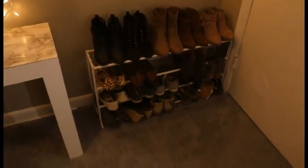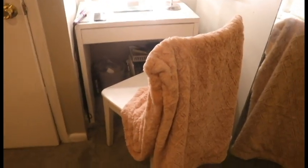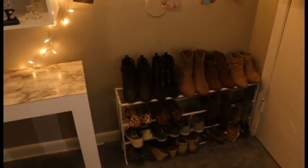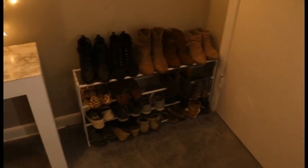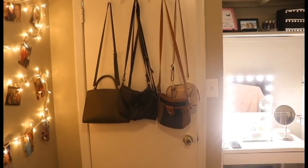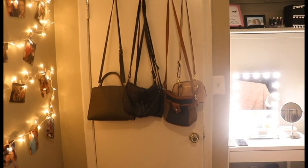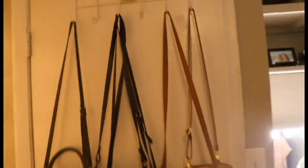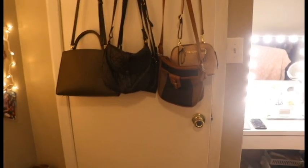And then over here, these shoes used to be, if you remember the beginning, on the floor of the closet, all over the place. So my sister gave me this little shoe rack that she was getting rid of, and I put all my shoes on this. And then on the back of the door is where I ended up taking off all the hoodies that were on there, and I put them in my bedroom. And if you remember earlier on in the video, I said I need to find a home for these purses. So this little rack right here is from the dollar store. This is where I'm hanging all my little side purses and clutches and whatnot. So I thought that turned out super cute.